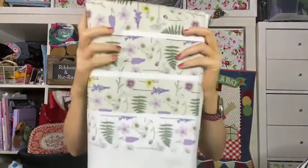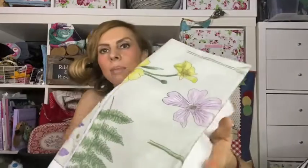Do you know what? My mum, she's not into flowers. She wouldn't appreciate a card bought for her or anything made in flowers. She's not a flowery person. But I am a flowery person. So, yeah, I really like that. I think it's absolutely beautiful.